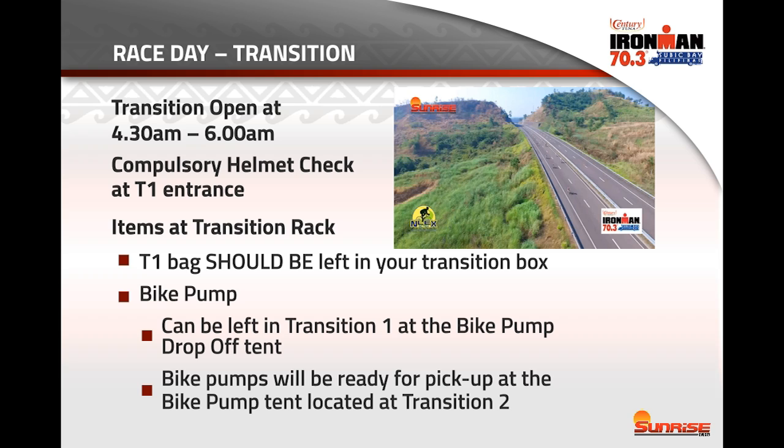Transition opens at 4:30 a.m. on race morning for individual athletes and relay teams. You'll be required to bring your helmet on Sunday, only for your helmet check to take place. Please ensure you're wearing your helmet with the helmet sticker placed on the front of your helmet for a quick visual check by the technical official.